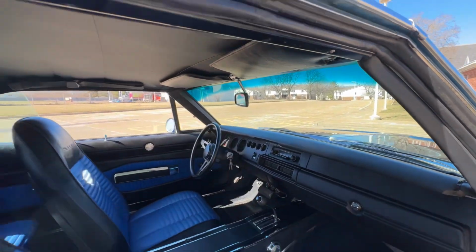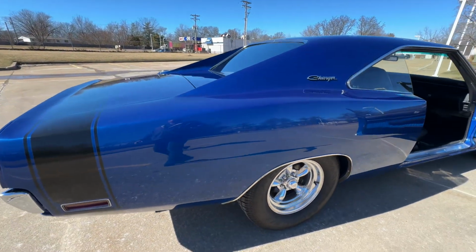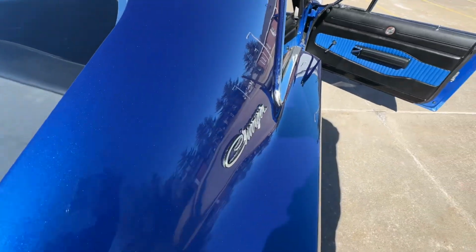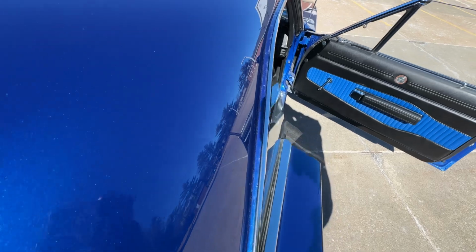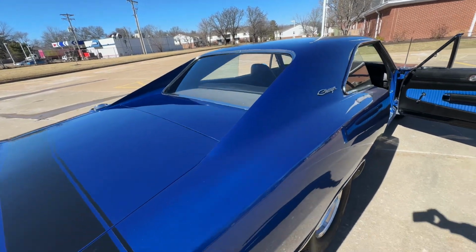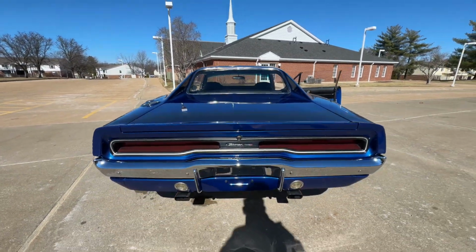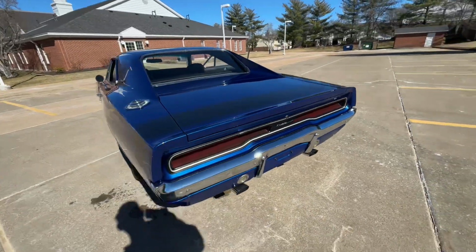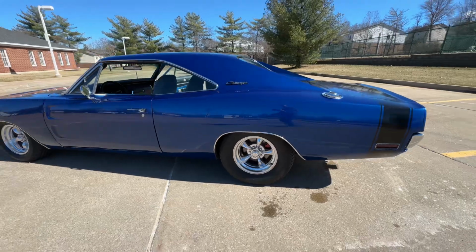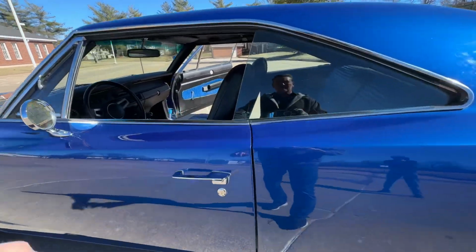Nice car. And we just got it in. There's the package tray. Drip rail. So we'll run it through the shop. Do a paint correction on it. They all get it regardless of the paint. Just a nicely done car.